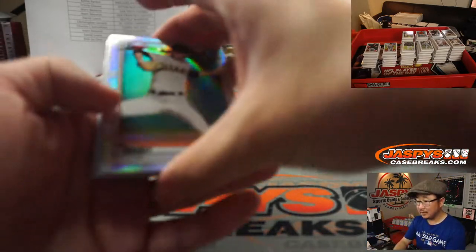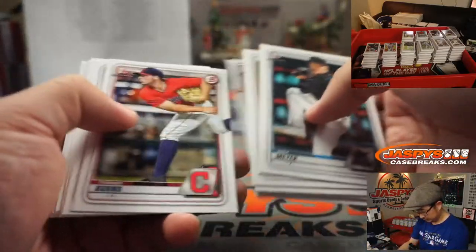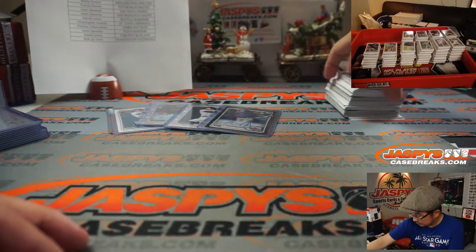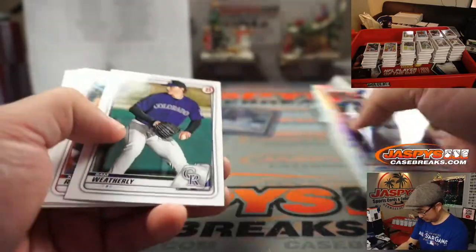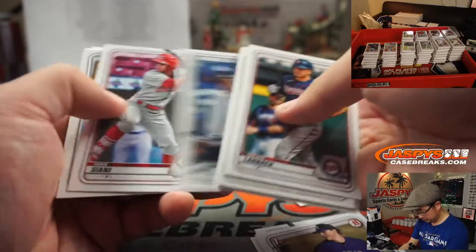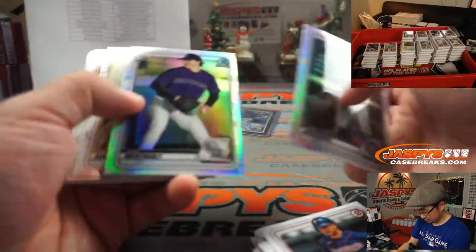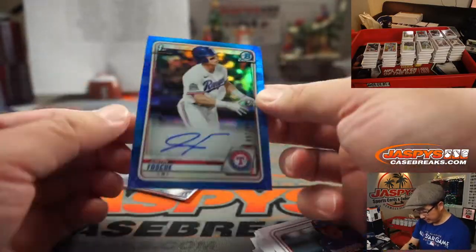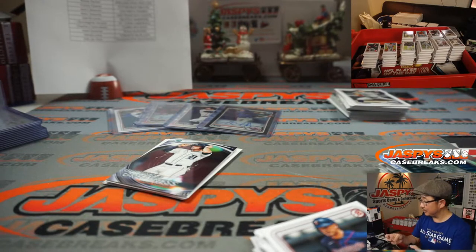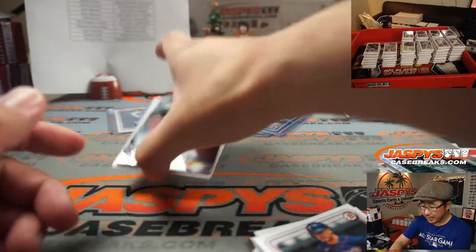Is that something you pulled from us, Darksiders? It's pretty nice. One of our personals. There's Justin Foscue, 104 out of 150. Oh, an LCS buy. There you go. Support the LCS. I hear he's pretty good. First round pick, 14th overall, Rangers. That is going to be for Mark.